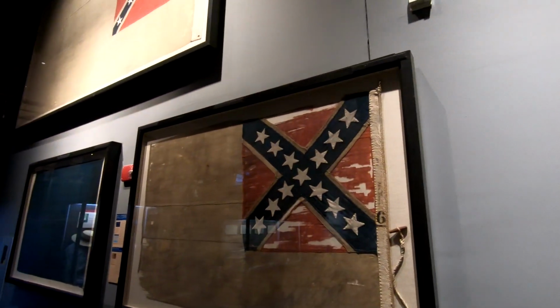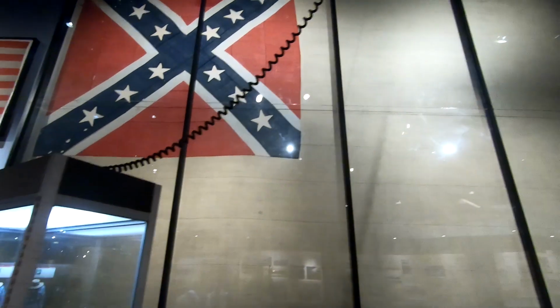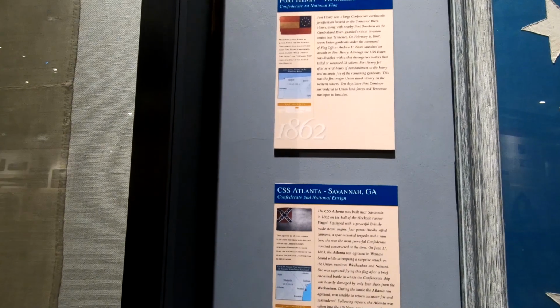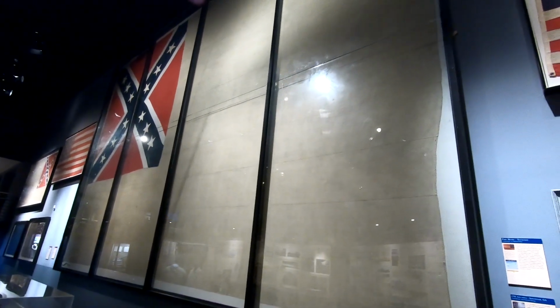And this Confederate flag here was flown at, well, this wasn't a ship. This was flown at Fort Caswell in Wilmington, North Carolina. This big old flag here, not sure what that thing flew on, but that's probably some form of Confederate battle ensign. So this was flown on the CSS Atlanta. Largest known surviving Confederate naval flag. That is gigantic. It measures 24 foot by 16 feet. Yeah, it looks as big as it sounds. That would probably be about 2 stories tall.